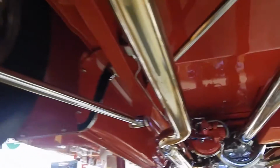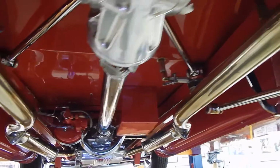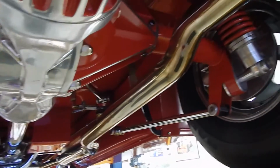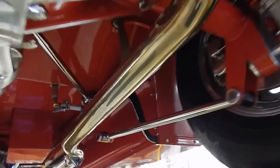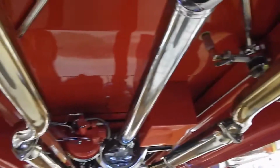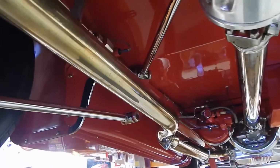You know, I'm kind of speechless when I look at one of these cars. This car was built many years ago in the 80s. It's survived the test of time. It belonged to a good friend of mine, Dick, and I actually know his son very well, and he actually worked on this car when it was being built.